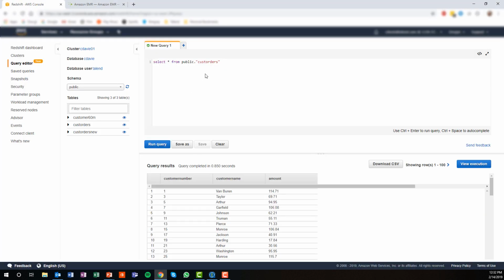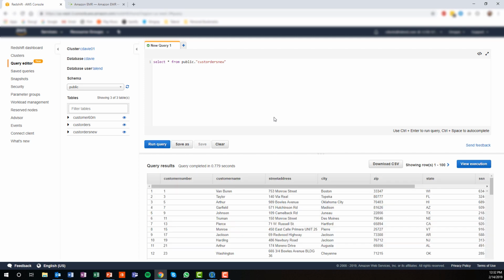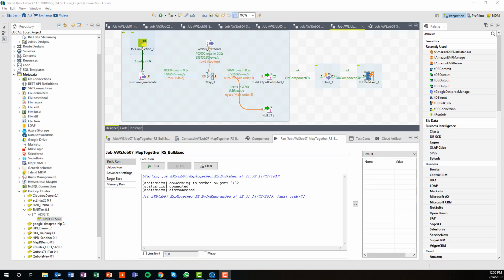So if I come back over to my Redshift query interface, I can just change this to new, run that query, and it will show me all of the results, the records, if you will, of loading that data into my Redshift cluster. So I was able to successfully run that job, which is great, but all of this is taking advantage of the local resources on my machine in order to process this information.